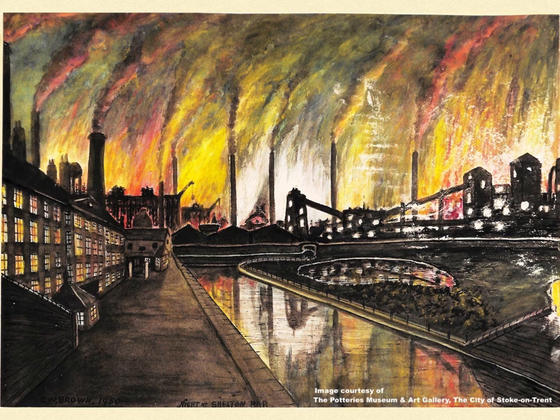Night at Shelton Bar, dating from 1950. The inferno, abyss, fire and brimstone that was the Potteries, especially at night. Colours reflected in windows and in the canal. Those that saw it say it really was like this.